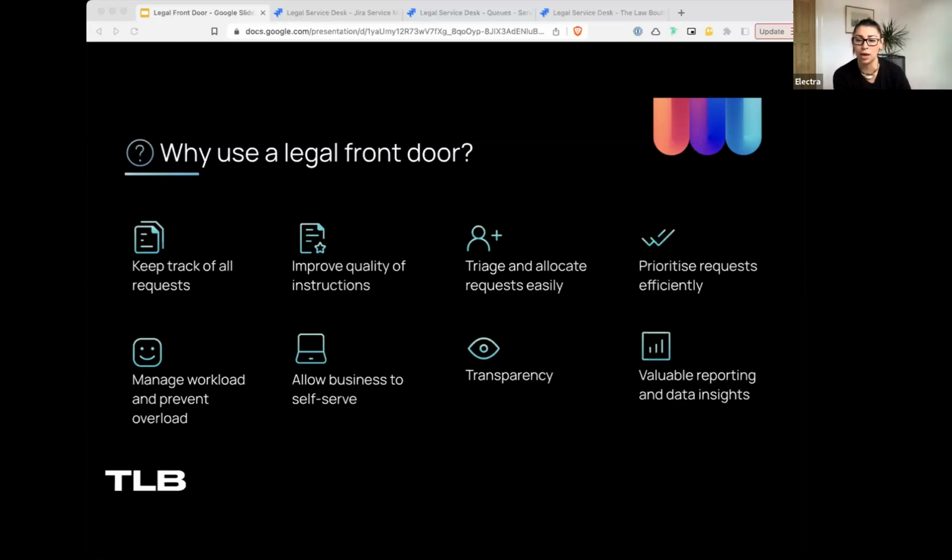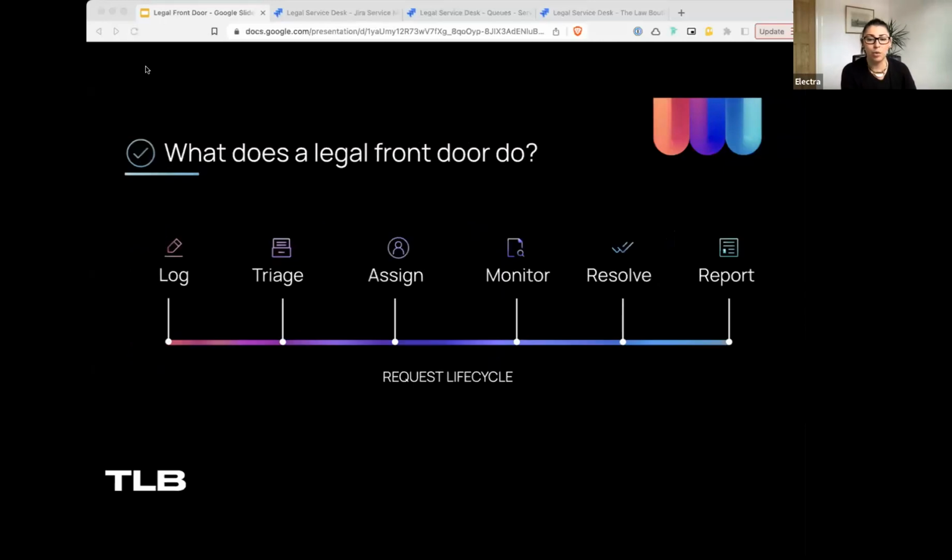Yes, so it can also help you turn it a little bit on its head when people say things are always stuck with legal. We often know that they're not, they are with stakeholders, but this legal front door will give you the data that you need, again, to demonstrate that. Okay, so I've talked about all the benefits. I'm now going to hand over to Kavisha to talk to you more about the process of how a legal front door works. Thanks, Electra.